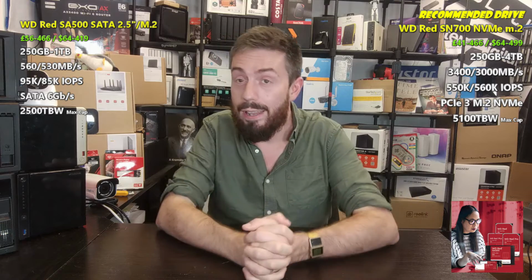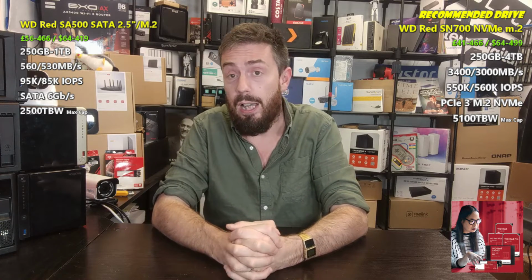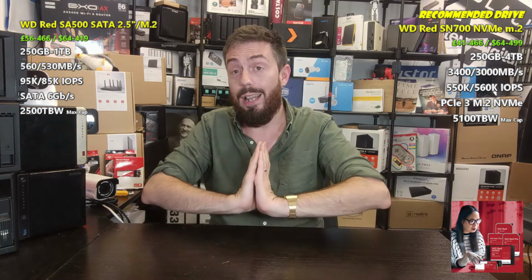It allowed an SSD that, instead of balancing just high performance, has sustained read, write and lifespan very much at the forefront of its architecture, and that goes for energy consumption as well in a 24/7 environment. Now, the older generation of WD Red SSDs was the SATA family, like the one I've just pointed out there, the SA500, arriving in SATA 2.5-inch and an M.2 SATA version as well.